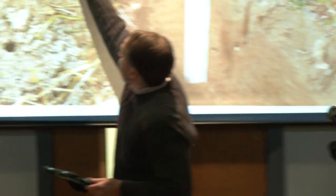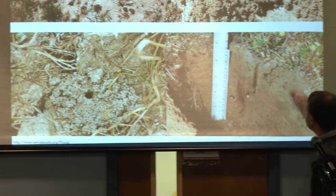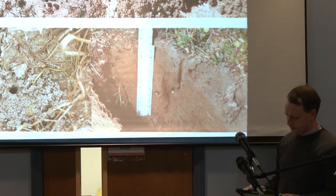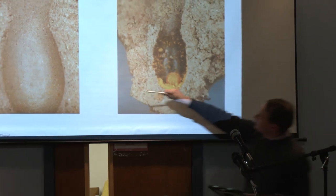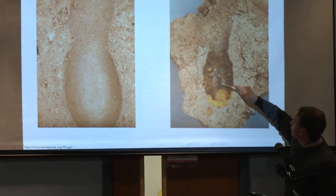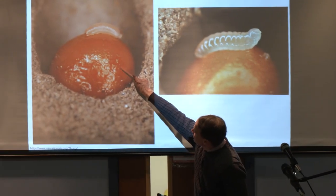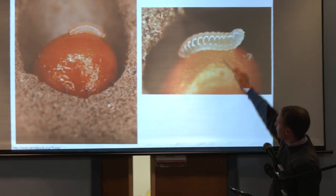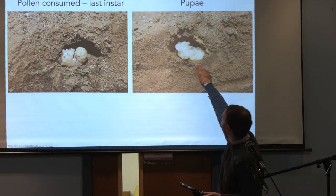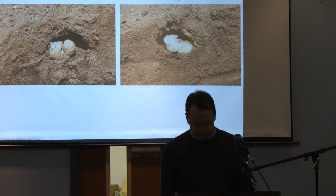These are all different bee nests right here. This is what I meant by the perfect circle. Here's an excavation, 6 inches, 8 inches coming down through there. But it's going to create an empty apartment or cell right here. It's going to start putting in pollen. It's going to lay an egg on a completed pollen ball. The egg is going to have to eat it. Okay, it's going to finish consuming the pollen here and then just kind of wait for its conditions to be right.